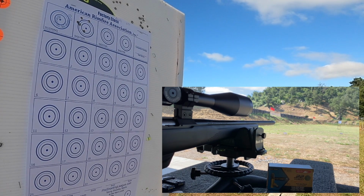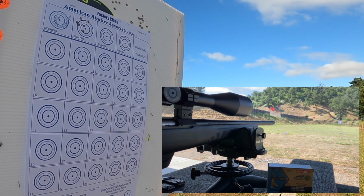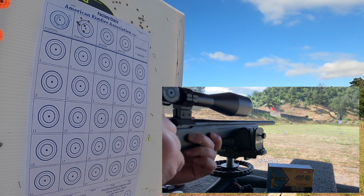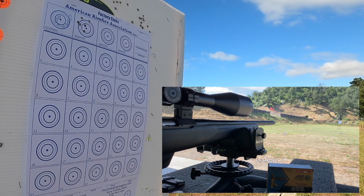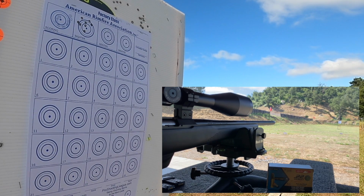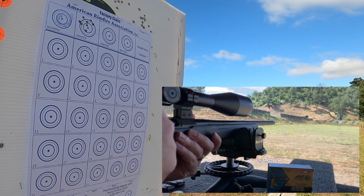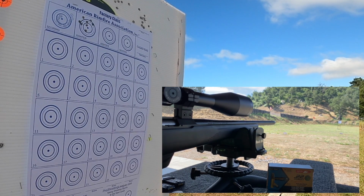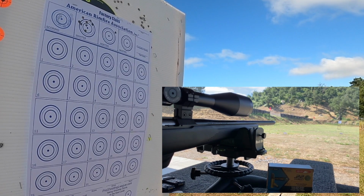I'm going to go ahead and see where I get after 10 shots. 1, 2, 3, 4, 5. Okay, I'm going to the second sighter. That one just looks like a shotgun hit it. Holy smokes.